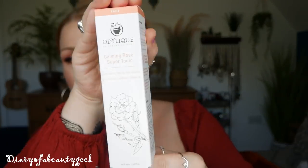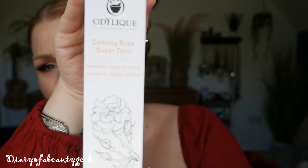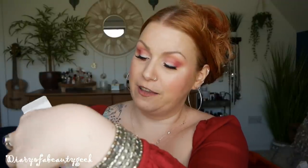Next, we've got a Carmen Rose Super Tonic by Odalique. I think that's how you say it. It's rehydrating, toning, anti-redness for dry, normal, mature and sensitive skins. And there's 50 mils here. This extra strength tonic contains our concentrated distillation rose water fortified with essential oils and packed with antioxidants, polyphenols and phytonutrients to make it highly effective at uplifting your senses, stimulating cell regeneration and calming redness on even the most sensitive skins.